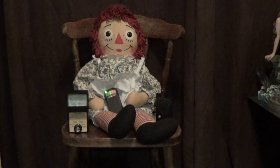Spirits, can you tell us what the doll's name is? What kind of doll is it?